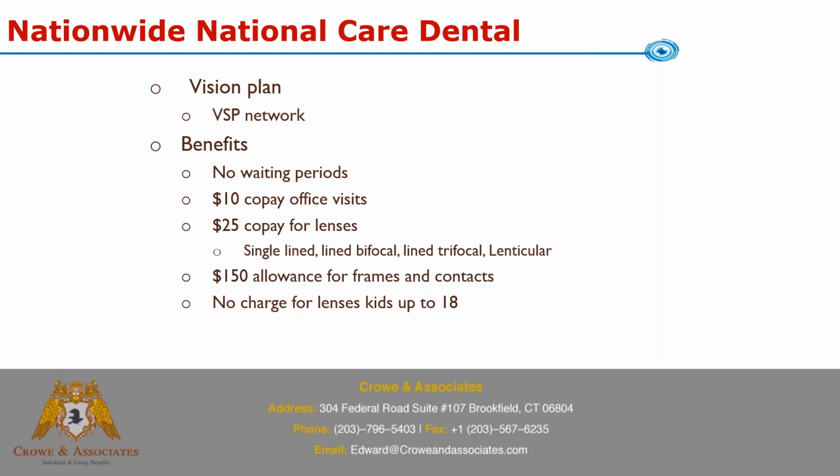As I said, the vision plan uses VSP. There's no waiting period on the benefits. Pretty standard vision plan. The fact that it uses VSP helps it, and the pricing's pretty good, so I think it'll sell. It's $10 copay for office visits, $25 copay for lenses. That can be single, lined bifocal, lined trifocal, and lenticular lenses, or $25 copay. And then they have an additional $150 allowance for frames and contacts. For children, there's no charge for lenses for children up to age 18 on this plan. Then that's a standalone vision plan. And like I said, you can just offer the vision or the dental or the vision and dental, whatever you choose.